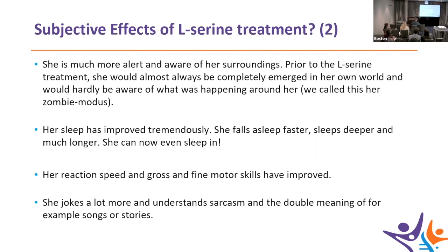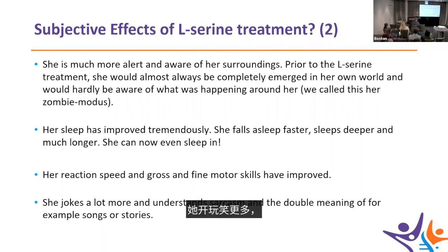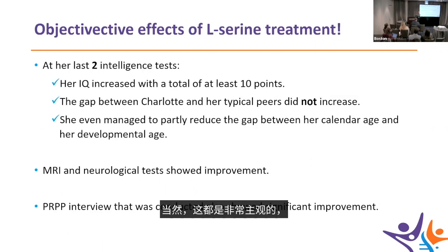She's more alert, takes more initiative, no more zombie mode, which is a very important one for us. Sleep has improved a lot. Reaction speed, fine and gross motor skills have improved. And she jokes a lot more, understands sarcasm, double meaning. And of course, that's all very subjective. That's a parent's hope. But fortunately, we're very proud to say that we also have objective effects of the L-serine.